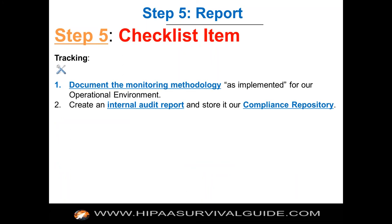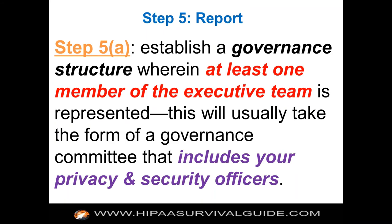It's a measurement step. All right, so for reporting, you want to establish a governance structure where at least one member of the executive team is represented. This will usually take the form of a governance committee that includes privacy, security, and other stakeholders, so that you can demonstrate you have governance, because HIPAA is now part of your DNA, because the organization considers it to be important. You have a governance structure that deals with this, not some admin who's been given a totally insufficient budget while no one else in the organization knows anything about HIPAA, like it used to be in the good old days. That's just not going to get the job done.